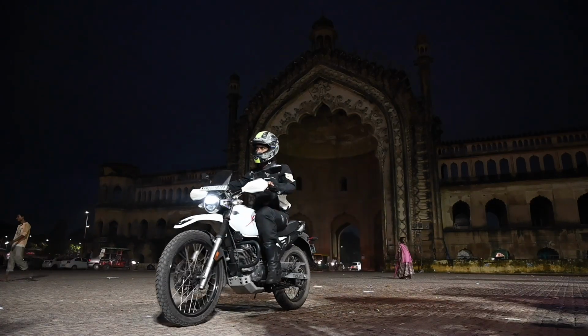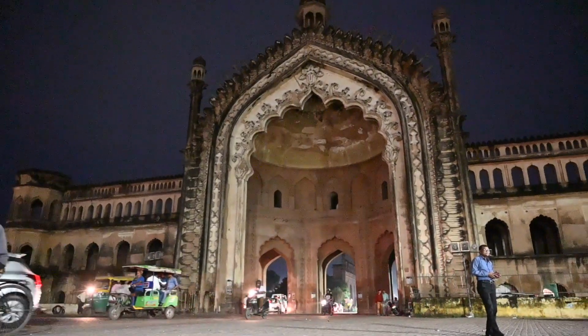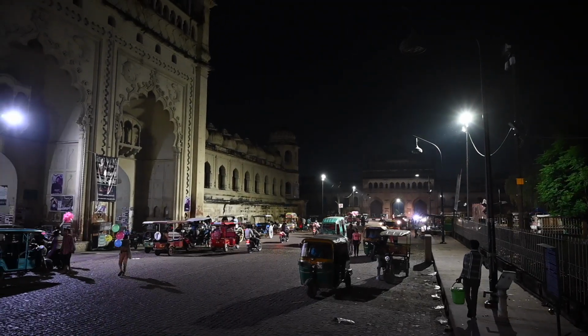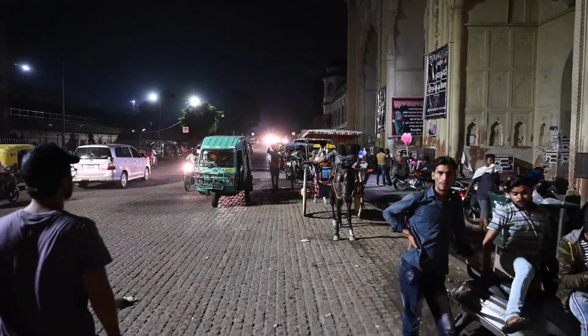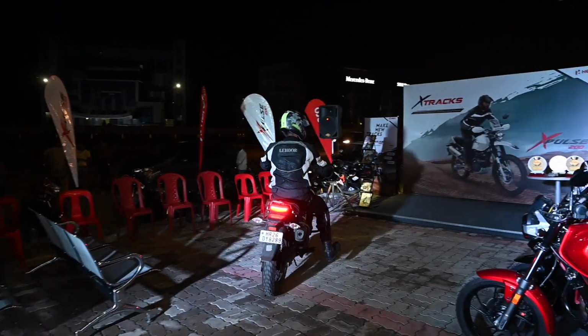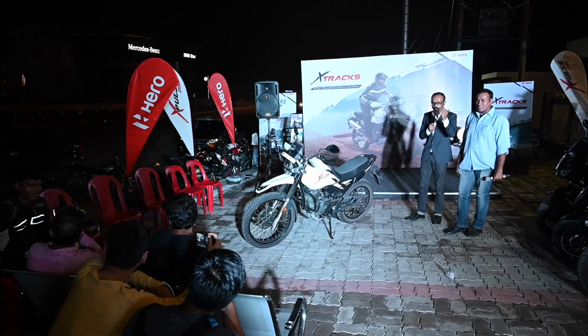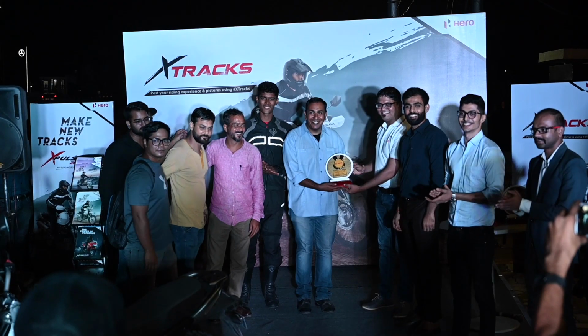The magnificent gateway has stood here since 1784 and stands 60 feet tall. There are a few other interesting monuments near the Darwaza, including the Bada Imambara. We couldn't spend too long checking out these fascinating sites though. We had a dealership to visit. So we made our way towards Super Automobiles in Lucknow. We had the honor and the privilege of interacting with some local enthusiasts, customers and influencers at the dealership.